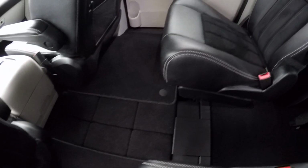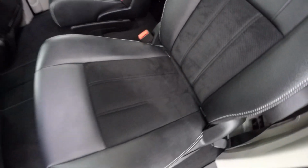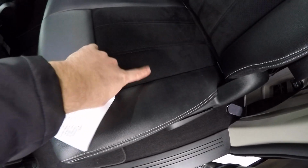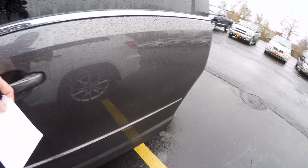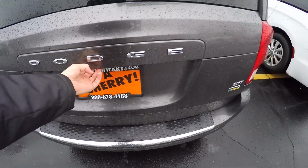This unit does come with the stow and go seating. Leather seats, and it's got like a suede as well. There's the DVD player. The back seat does have cup holders in the back as well in the doors. Really nice vehicle here.